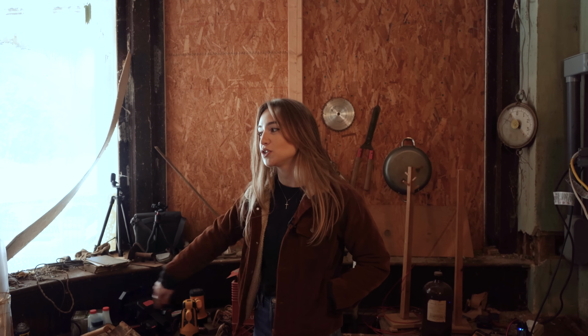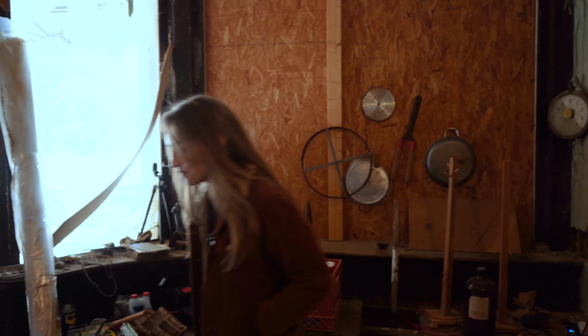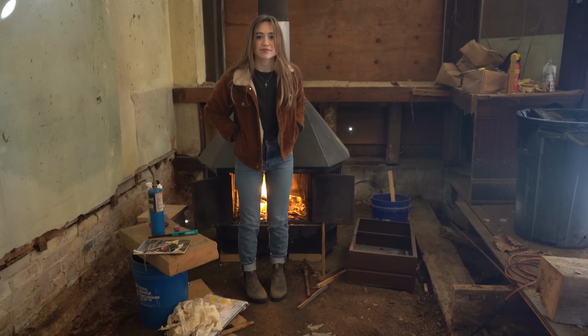So also in the front of the store on the other side is the wood stove that we installed, so I'll show you that.